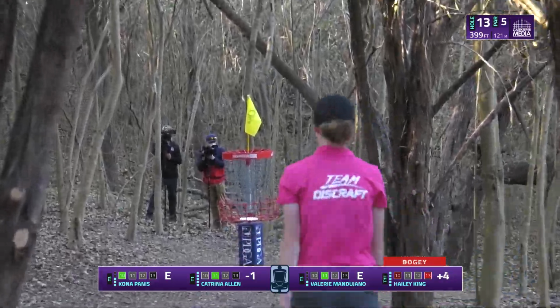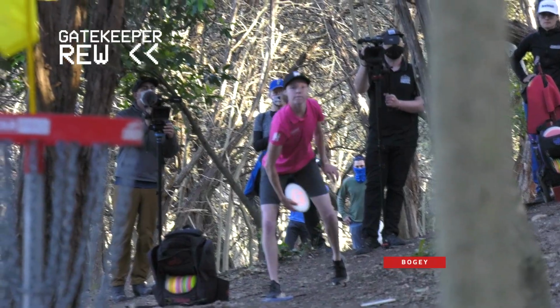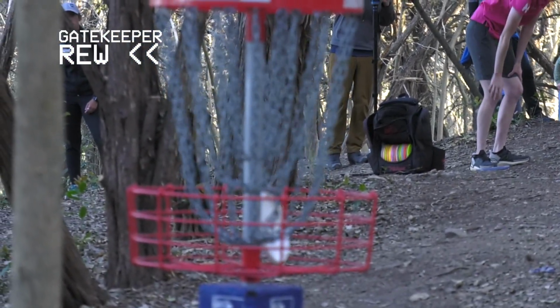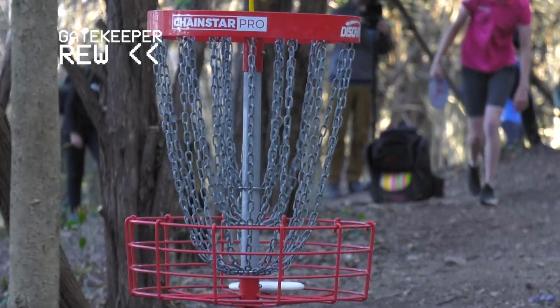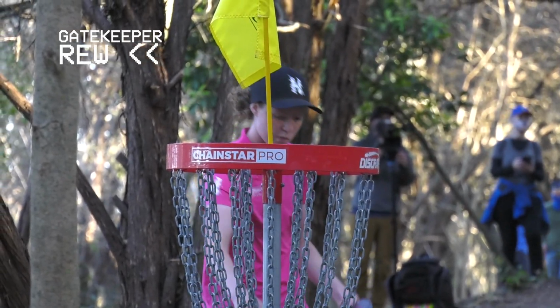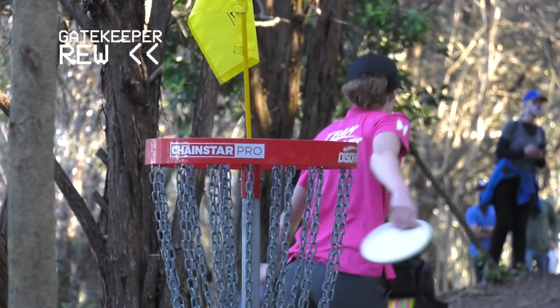And that was a sick putt from Hailey. Just simple. And this is the putt that we all know her for, that simple, flat push putt from outside circle 1. And she's thrilled to be off the hole. That is a bogey 6.